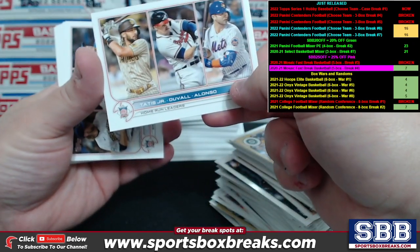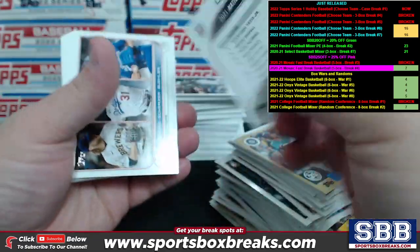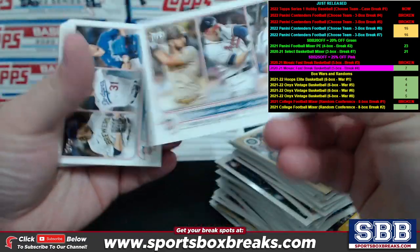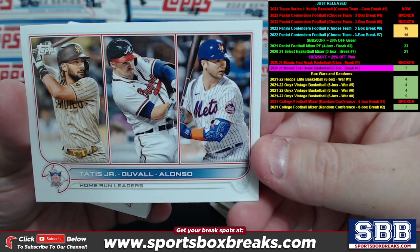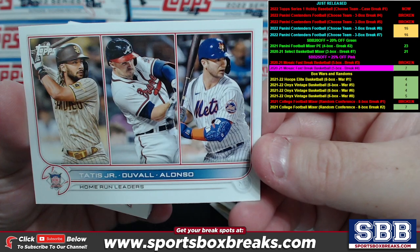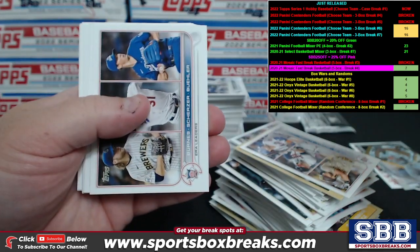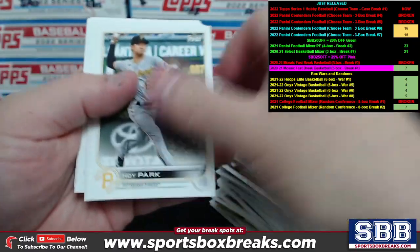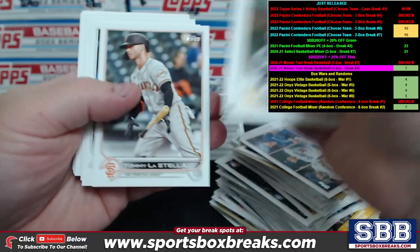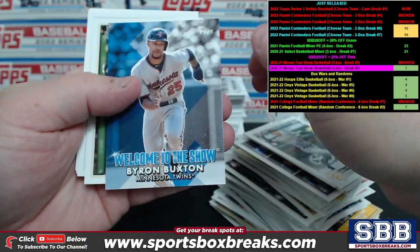Tatis, Duvall, and Alonso. So any of these cards that are multi-team cards, unless they're an actual hit, which would indicate numbering lower than 50, autographs on the card, relics on the card, so on. This doesn't fall into that classification, so it goes to the team all the way to the far left. So it will be Tatis there. That's the same for all those multi-team cards, unless, again, it is a hit. Welcome to the show with the Byron Buxton.